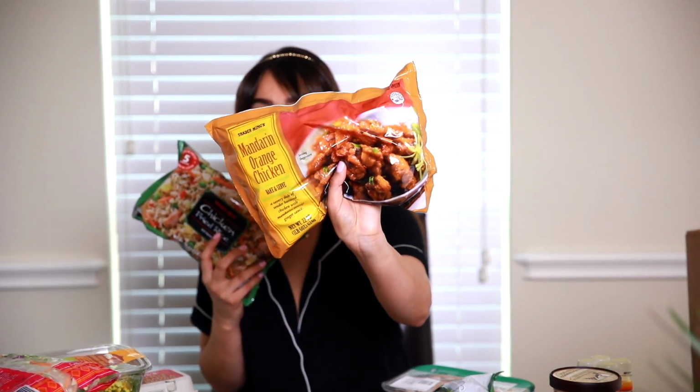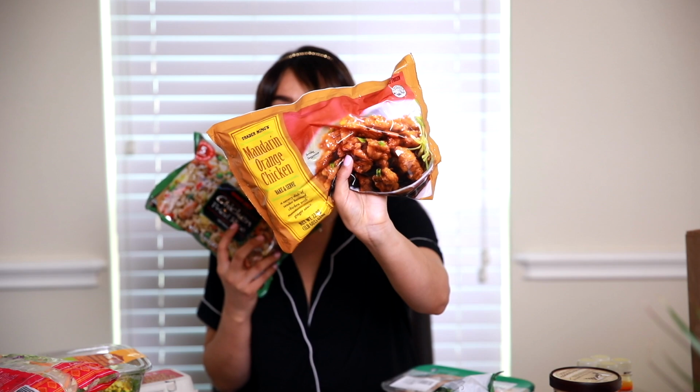We also got chicken fried rice to go with their Mandarin orange chicken. I have yet to find Mandarin orange chicken prepackaged this good. Just FYI, Trader Joe's has the best. I've gotten some from different places, and they don't taste as good. This is delicious. So if you love Asian food, Chinese food, combine this with fried rice and you just got yourself a meal for days.